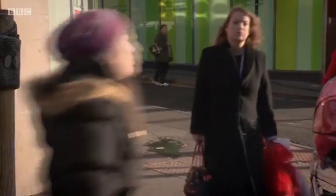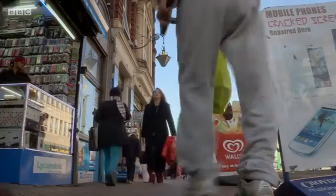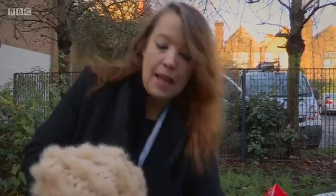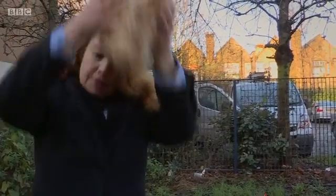Boudica Lee is an animal rights blogger from Croydon in South London. She's noticed real fur for sale on her local high street and believes fakers are trying to pass it off as faux fur. Here we have a hat. A little hat. Very, very sweet.